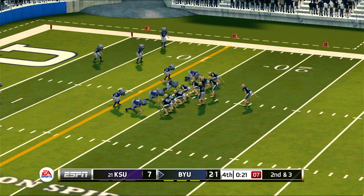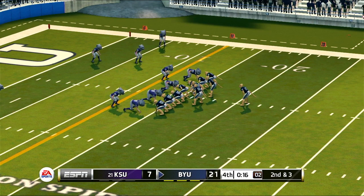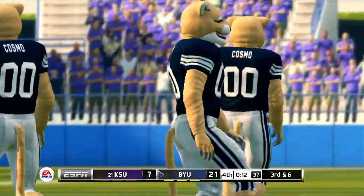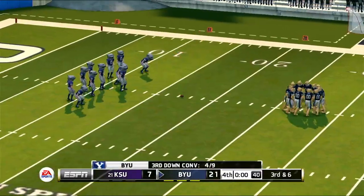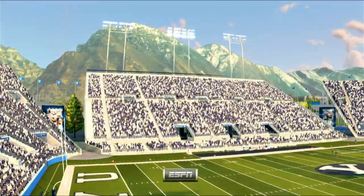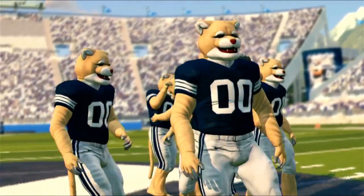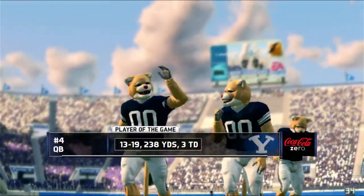And this should be a kneel down as they just try to kill the clock. And the quarterback's going to take a knee to drain this clock and any hopes the opposition may have had. This is the 8th play of this drive. And this one comes to an end. Our final count in this game, 21-7, Cougars.